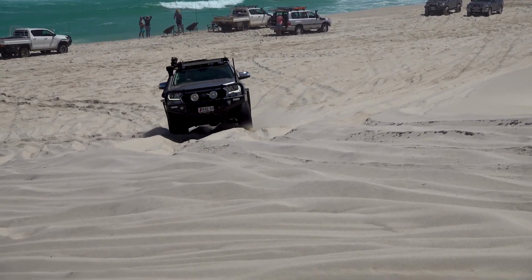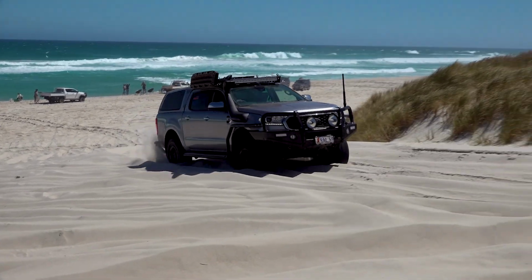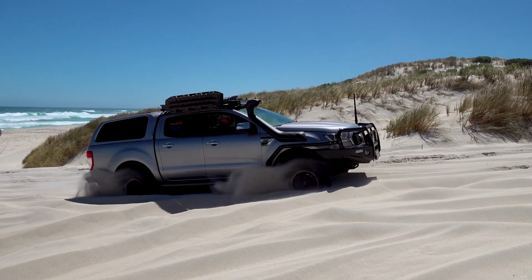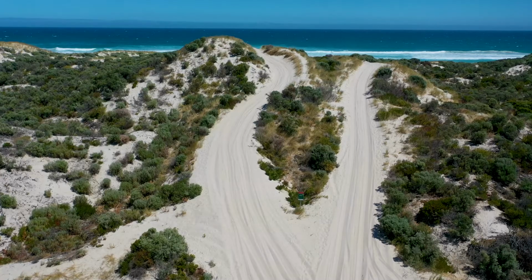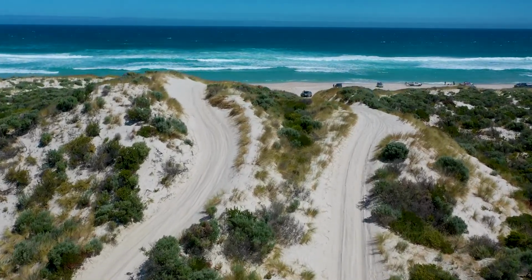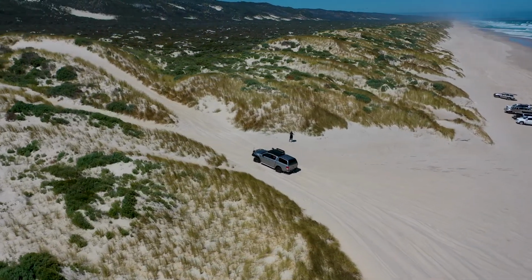With both Paul and Mike struggling to get off Warren Beach, we had a little bit of a think about what we were doing wrong. For both of these guys, they've got plenty of forward driving experience and they have visited this area before, but with previous vehicles. Both these vehicles are fairly new to them and they're still getting to grips with how best to drive them and what they're capable of.